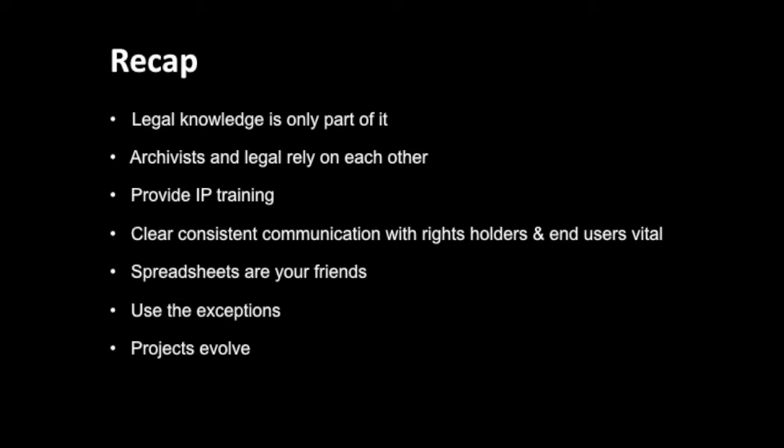Don't just go, let's be super conservative. Don't be reckless, but creative use of copyright exceptions can really advance the aims of your project. If you're not sure, ask, but seriously, use them. I get really frustrated by people going, no. They're there, use them, right?